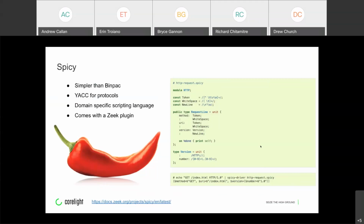What makes Spicy unique is that it's simpler than BinPAC. It's a parser generator that makes it easy to create robust C++ parsers for networking protocols, file formats, and more. What is interesting is that Spicy is a bit like YACC, which is Yet Another Compiler Compiler, but for protocols. But it's much more than that. It's an all-in-one system that enables developers to write attributed grammar that describes both syntax and semantics of input formats in a single unified language. Think of Spicy as a domain-specific scripting language for all your parsing needs.